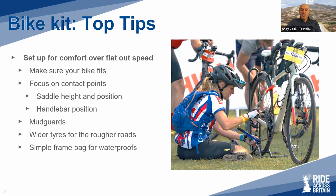Equally, if you're riding in a group and you're in front of riders, if you've got mud guards on, you're going to provide them with a little bit more comfort as well, because you've not got water spraying off your back wheel in their face. So quite an important point.